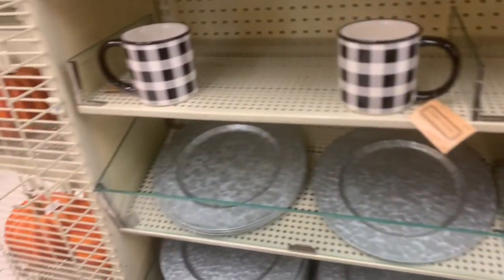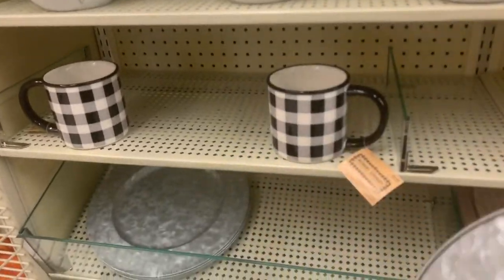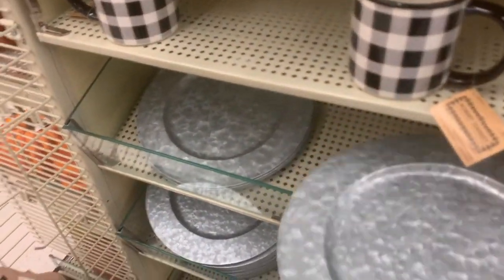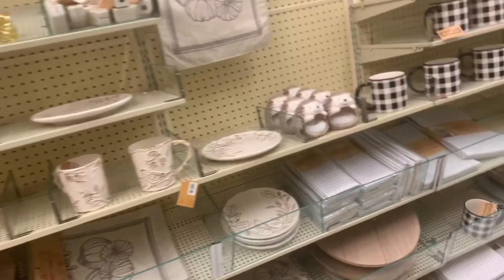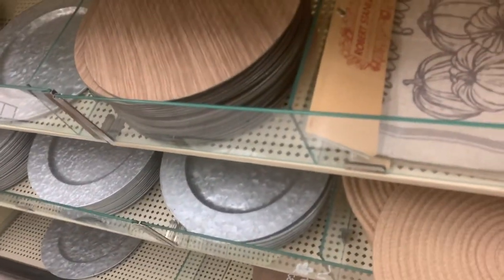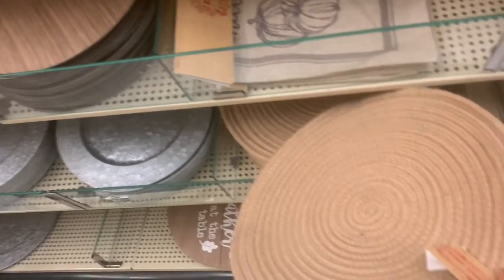And then they got the chargers here. This is the metal charger. It's $4.99. A lot of different things. Then they got this placemat for $7.99.